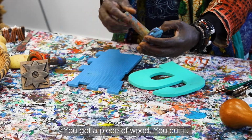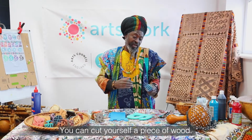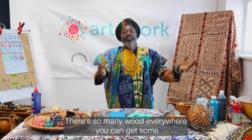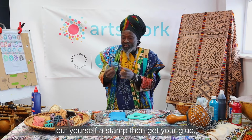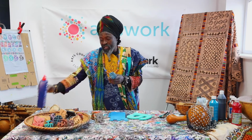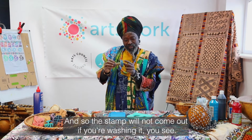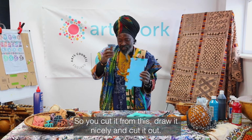You get a piece of wood, you go to the carpenter, or now we have tools everywhere. You can cut yourself a piece of wood. There's so much wood everywhere. You can cut yourself a stamp, then get your glue. Make sure you get a strong glue, like wood glue, so the stamp will not come off if you're washing it. So you draw it nicely and cut it out.